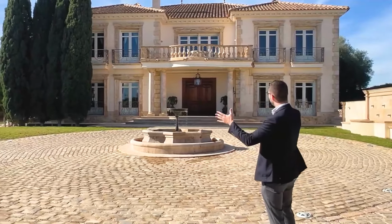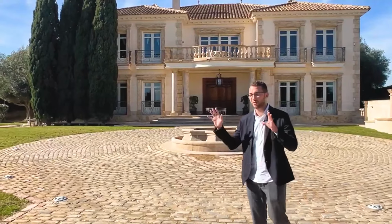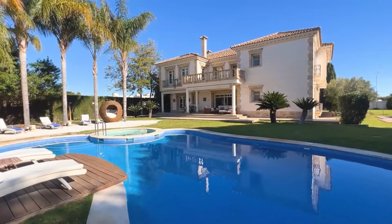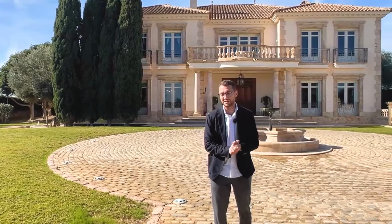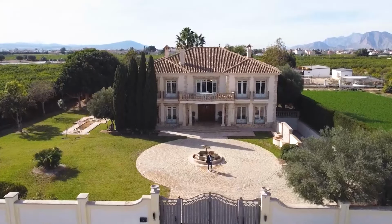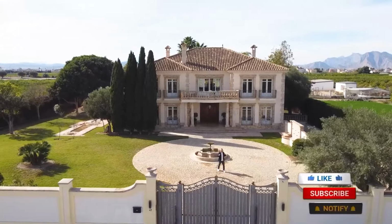You have a palace for this kind of price. I mean, when you see the house from inside, all the finishes, the gardens, the pool, the outside space, you will notice that this property is completely undervalued. If you were to construct a property like this with today's money, you would invest at least 4 million euros into the construction of this palace.